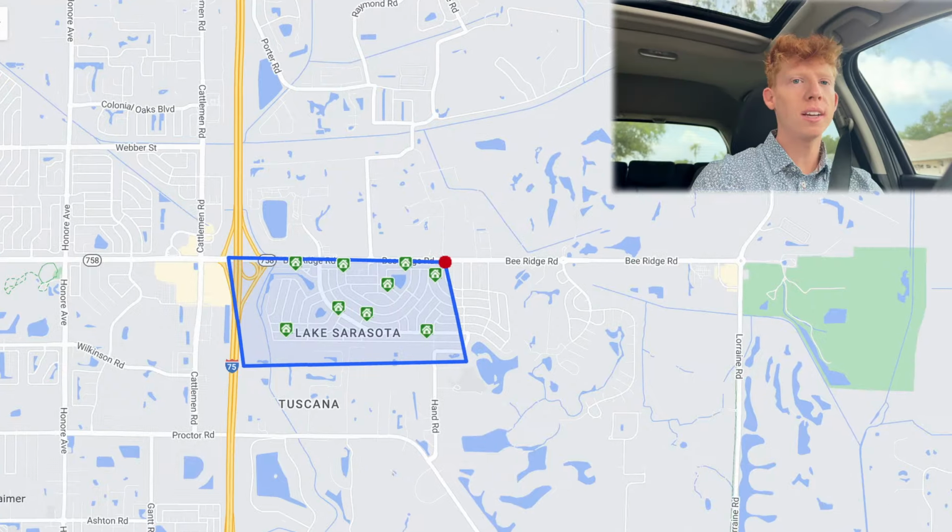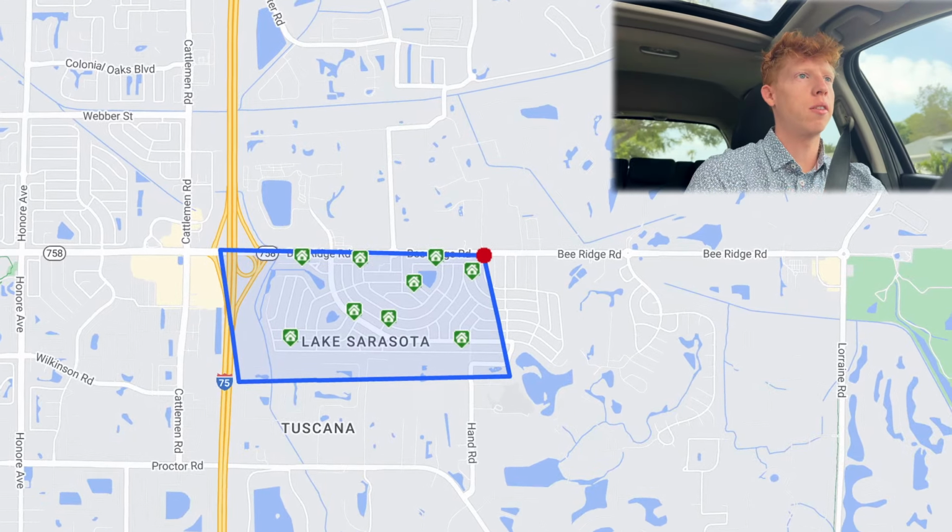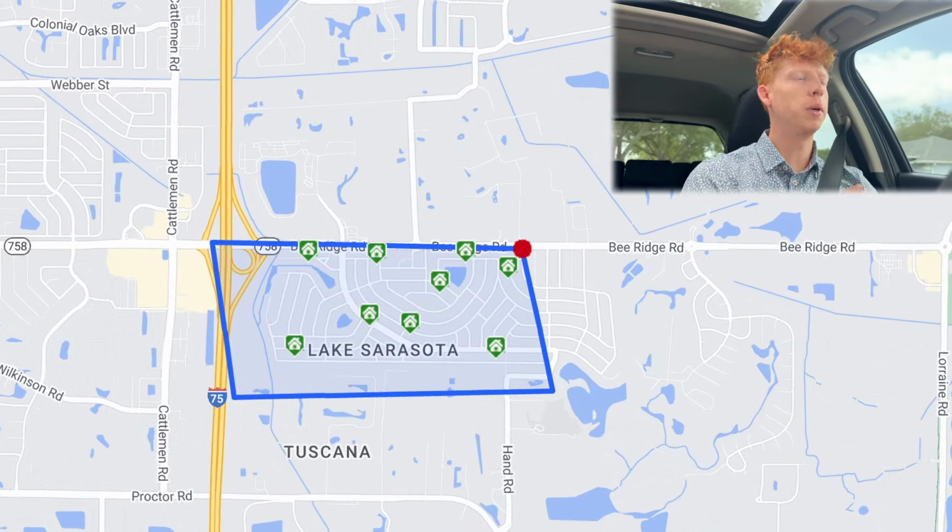All right, so the first neighborhood that we're going to be heading to here in Sarasota that has actual affordable living is going to be Lake Sarasota. Now, Lake Sarasota is just east of I-75 and right below Bee Ridge Road.